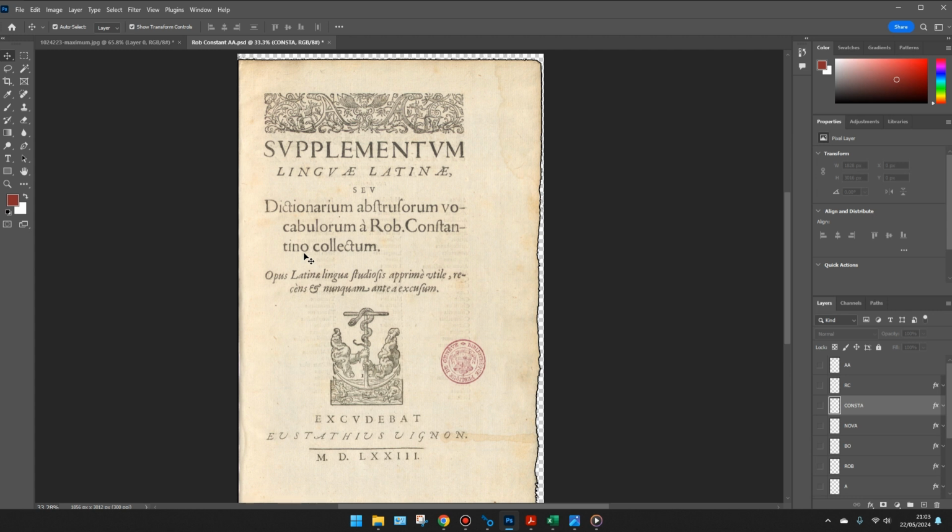Now what is quite important here is if we look back and think about the Fama and how it described how its members would be recognised by the initials RC. Now to me that was quite strange, because if all the members had the initials RC, then why is it discussing all the other members, Brother I.O. and various other members that do not have these initials RC?